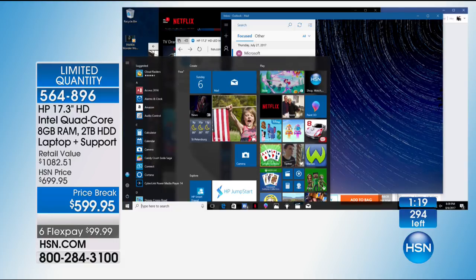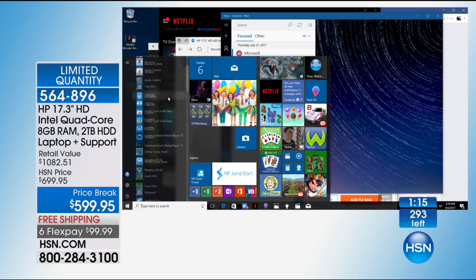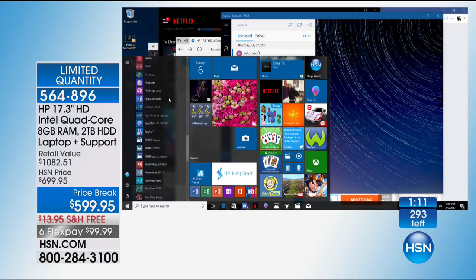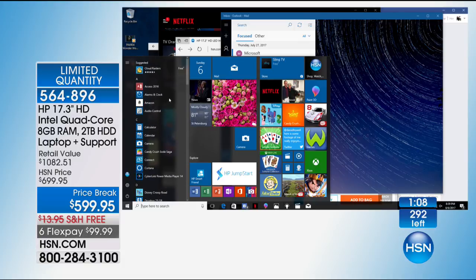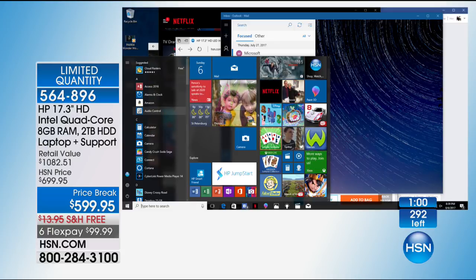But the other thing about this is, it does have Windows 10. And when you look over here on the left side, they broke it down to two sections. This is every single program I have stored on my HP because I have the largest hard drive I've ever had, 2 terabytes. Over here on the right side, these are my favorites. Like this is my Netflix when I go into car line, checking my email, I've got the internet. So they broke it down to two different sections, making it easier for you.